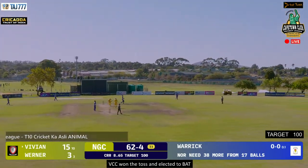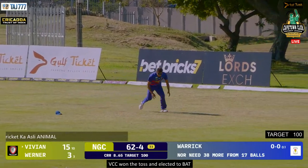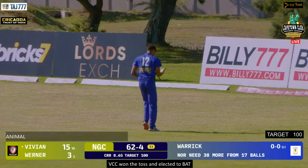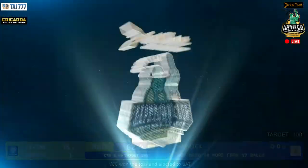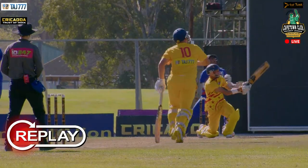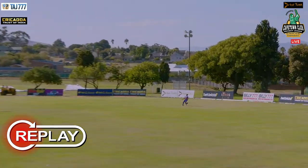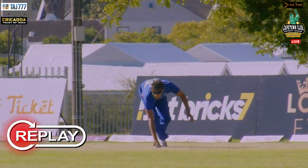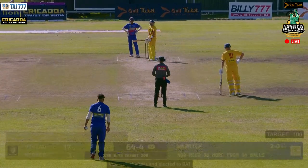That ball has gone a million miles in the air. Who wants it? Who wants it? He's dropped it. He has dropped it. Aiden Damon, what have you done? Weinberg, what have you done? Definitely not Weinberg, we can't claim that. They're under the ball, but unfortunately he drops it. Another poor piece of fielding there from Victoria.